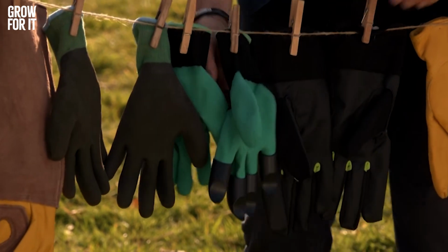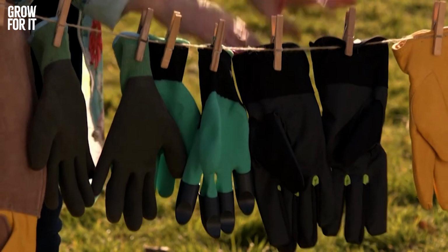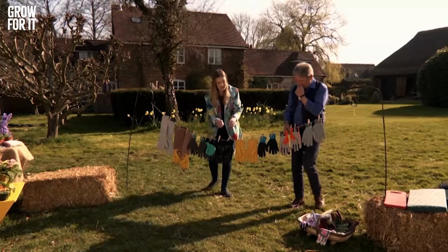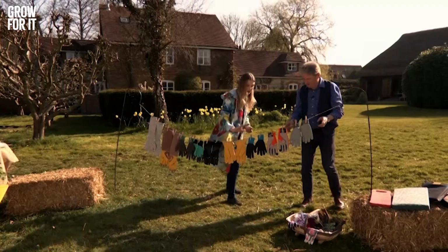But really handy if you want to be multi-purpose, a bit of digging and a bit of weeding as well. Waterproof as well if it's raining. I mean, quite a few of them are waterproof anyway, but particularly if you're in the borders when it's wet and soggy, think about that. Comfort with leather as well.